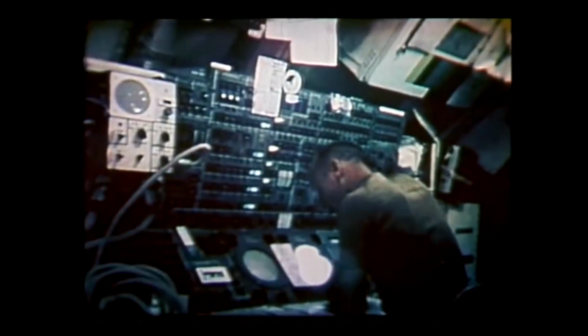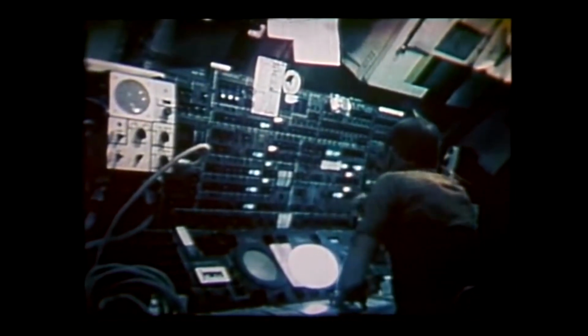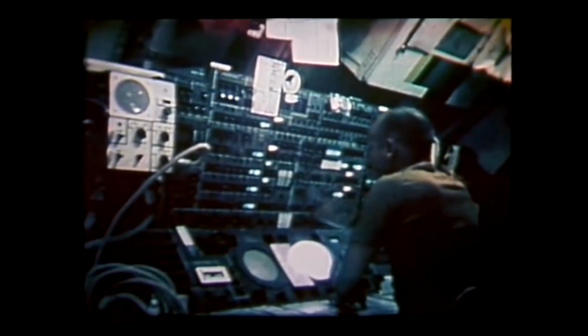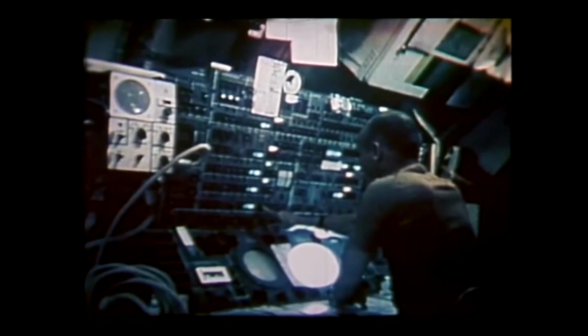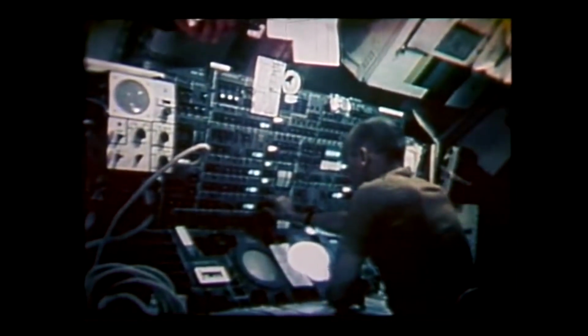In addition to these and other medical experiments, science experiments were simultaneously being performed. Here, Pete Conrad operates the Apollo Telescope Mount Control and Display Panel in preparation for the solar physics studies. In subsequent operations, data such as this active region of the sun was recorded by the telescope.